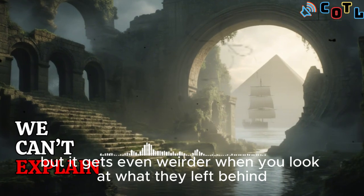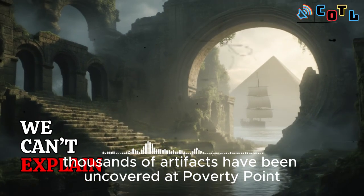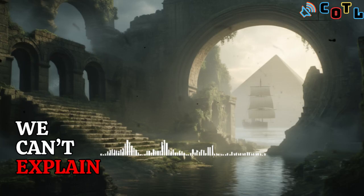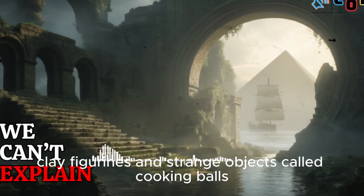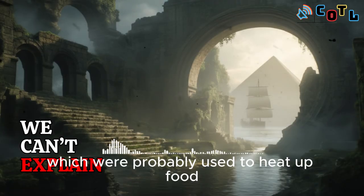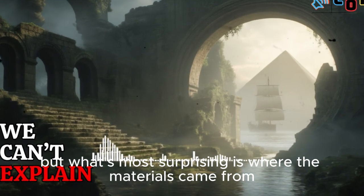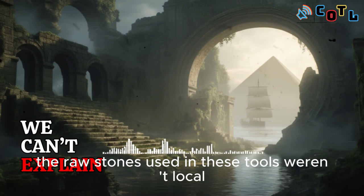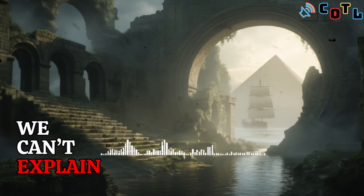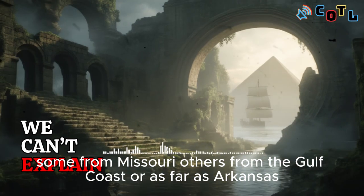But it gets even weirder when you look at what they left behind. Thousands of artifacts have been uncovered at Poverty Point. Stone tools, beads, clay figurines, and strange objects called cooking balls, which were probably used to heat up food. But what's most surprising is where the materials came from. The raw stones used in these tools weren't local. Some came from the Appalachian Mountains, some from Missouri, others from the Gulf Coast or as far as Arkansas.